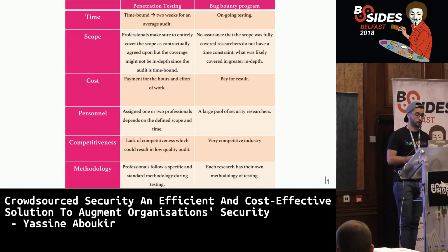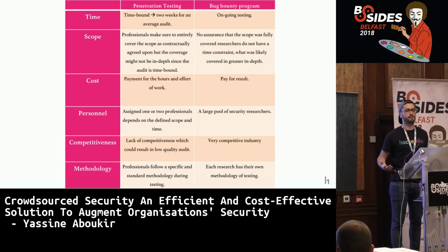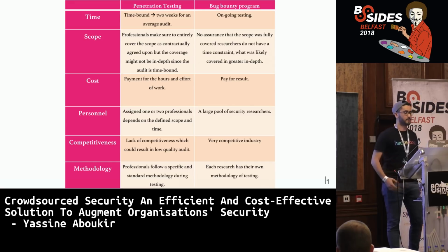All right, for the cost. For a pen test, you pay for the hours. You pay for the effort. The professionals have been working hard for 2 weeks, and you have to pay them for the hours. It's not even necessary that they found something or not. You pay them because they worked hard.